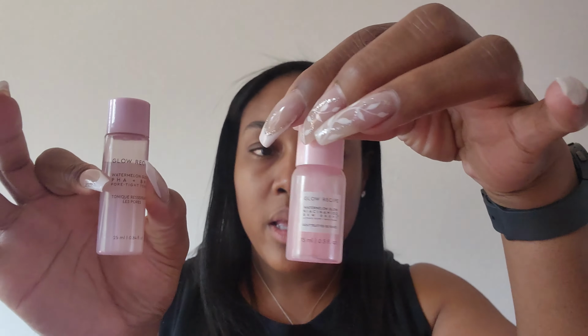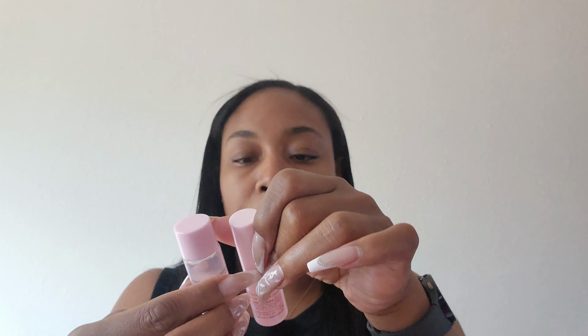Hold on, I'm gonna go get it. I'm back. All right, so yes, they gave her a little kit. So this is the Watermelon Glow Pore Tight Toner, and then this one is actually a sample size of this, and she absolutely loves it. She is like, Mom, that stuff is amazing. My skin looks great. It feels good. It doesn't feel dry and crusty and flaky. So we all know who's getting this.